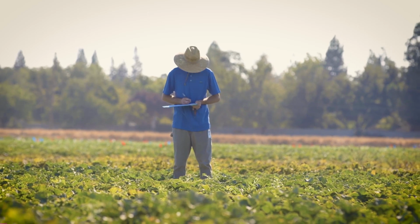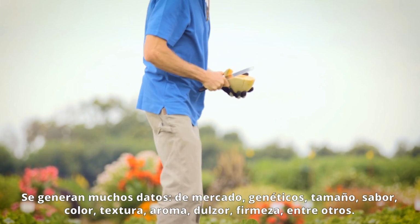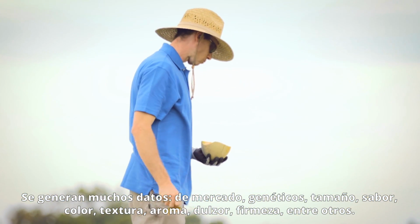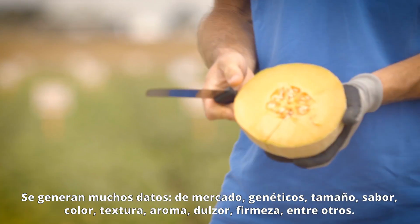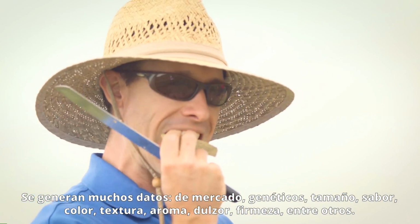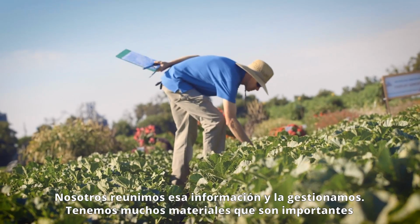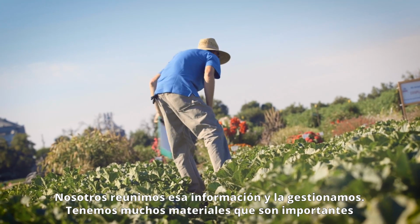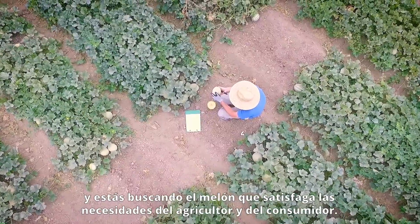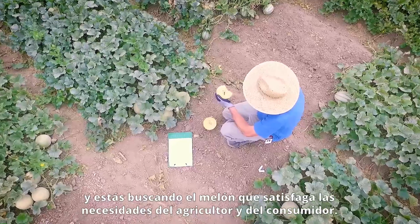offer a solution. There is a lot of data generated. Molecular marker data, genetic data, I mean, phenotypic data, you know, fruit size, shape, color, texture, aroma, sugar levels, firmness of the flesh, you name it. We collect data on it, and managing all that and using it, you know, we have a lot of traits that are important, and really you're looking for the melon that's gonna meet the needs of the grower and the consumer.